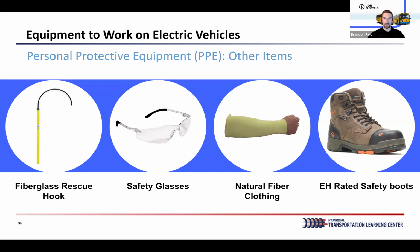And EH-rated safety boots. Those safety boots, believe it or not, can have a steel toe. They can also have a composite toe. These are tested and rated to up to 18,000 volts for up to a minute under dry conditions. So there are really no classes to the boots. There's not class 0, class 00, et cetera, like there are with gloves. So again, make sure we're having all these things on hand and on our person anytime we're working on these. Next up, we'll talk about some tools.